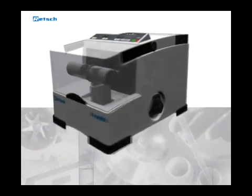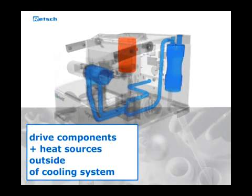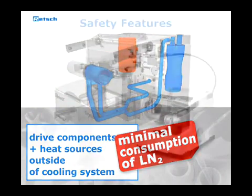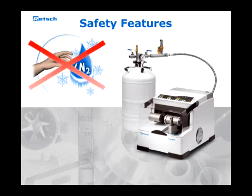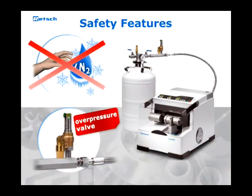All drive components and heat sources are located outside the cooling system, which optimizes the grinding process and reduces the consumption of liquid nitrogen to a minimum. Additionally, the Cryomill possesses exceptional safety features. At no time does the user come into direct contact with the liquid nitrogen. The Dewar vessel offered by Retsch features an overpressure valve in order to make handling even more safe.